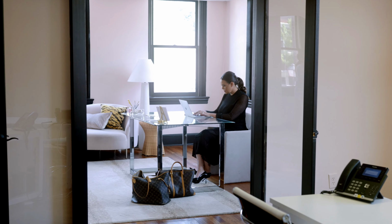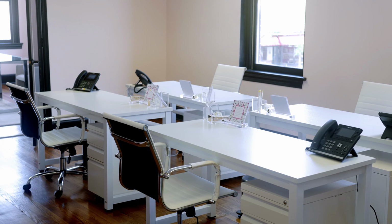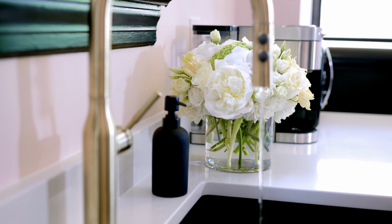I was immediately sold. But we were walking into a bit of a disaster. The previous tenant, an IT contractor for the government, had thrown up shoddy walls and hollow doors, segmenting the historic space unnecessarily, far from ideal for our style of work. There were a lot of infrastructure issues that had to be addressed as well. It was clear we had our work cut out for us.